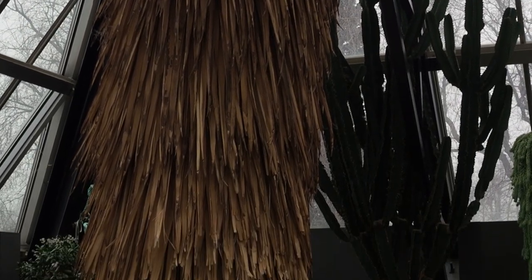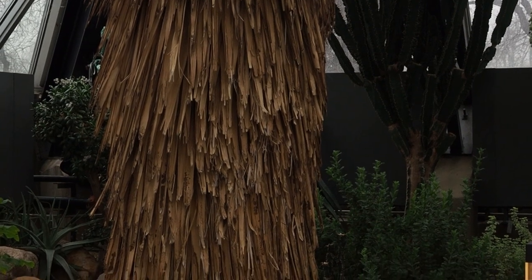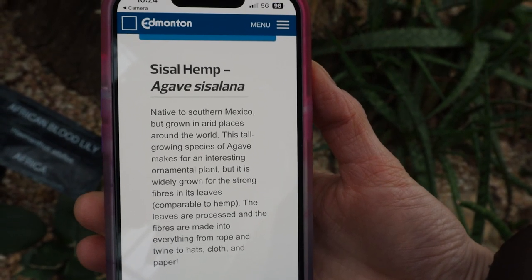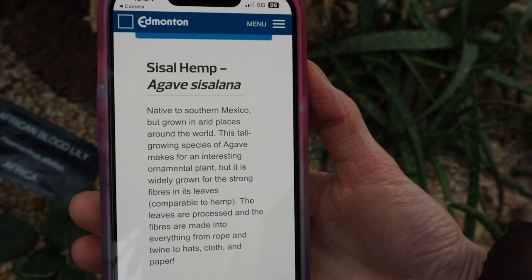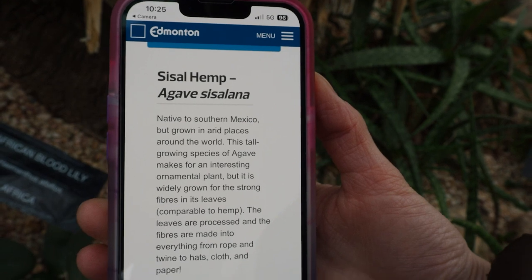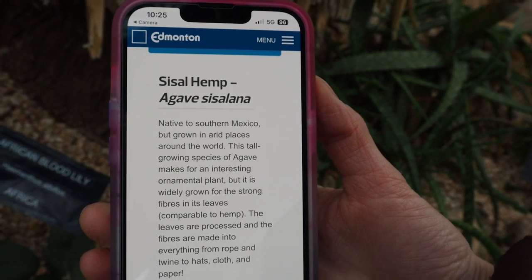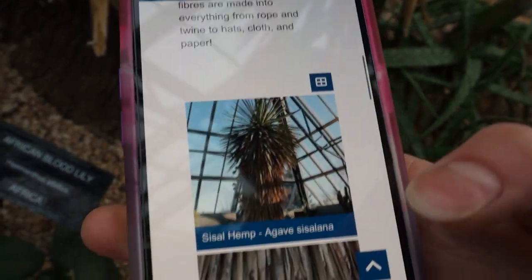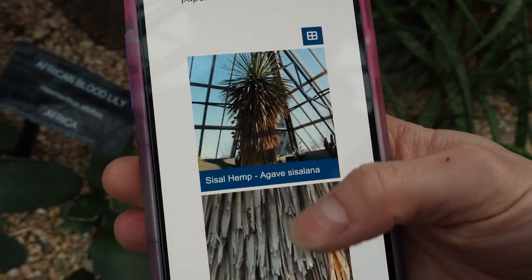Native to southern Mexico, but grown in arid places around the world. This tall growing species of agave makes for an interesting ornamental plant, but it is widely grown for the strong fibers in its leaves, comparable to hemp. The leaves are processed and the fibers are made into everything from rope and twine to hats, cloth, and paper. Sisal hemp agave. Oh, that's cool.